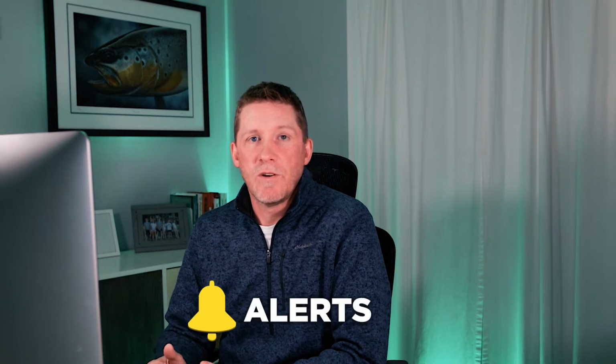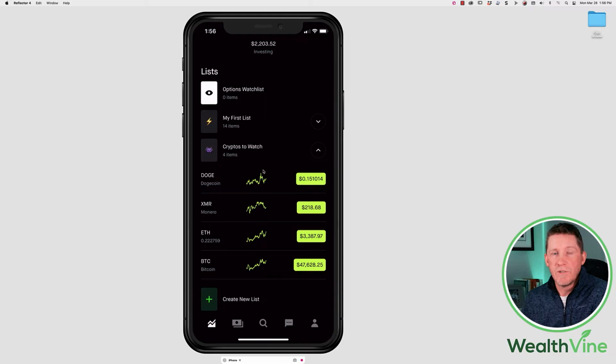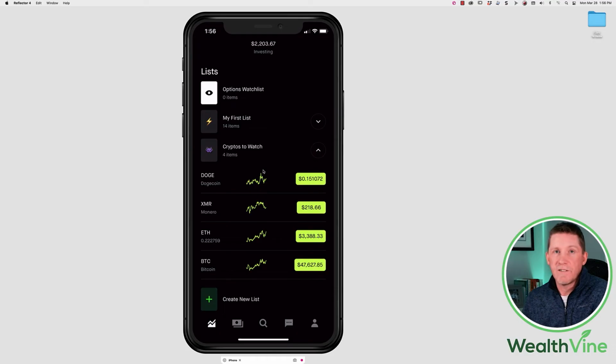Now, the one thing that is missing, and I'm hoping they'll add this soon, is alerts. It'd be really cool if you could add an alert to something in your watch list. Currently, you can add alerts to stocks that you own, and there's a limited number of alerts that you can add. But anyway, I think this is something they're going to continue to work on. But I like these little watch lists. I really don't have any other brokerage platforms that have this, other than if I bookmark things or try and keep tabs on things elsewhere. So Robinhood makes it pretty easy.